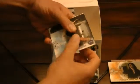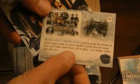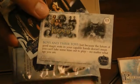I believe this set was actually done towards the end of the run of Charmed. Of course, it had the 3 main characters, which at this time I believe Shannon Doherty had been replaced. So here is an insert, a puzzle card. Like most Inkworks products, one of the insert sets was a puzzle card of 9 cards. This happens to be L5.